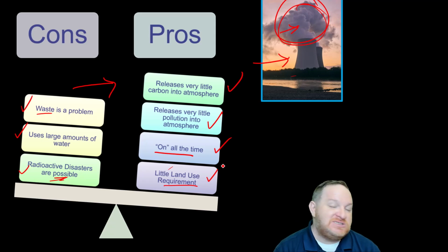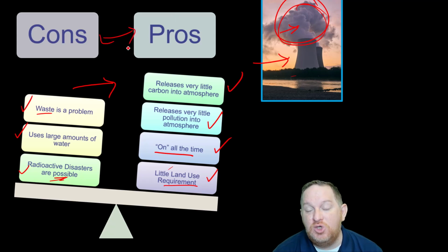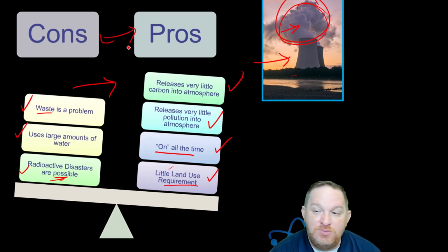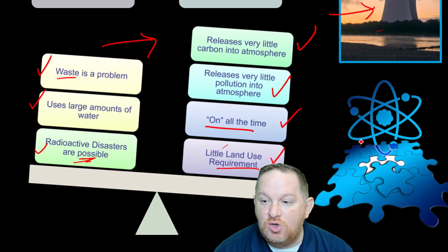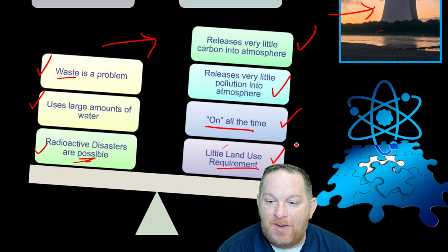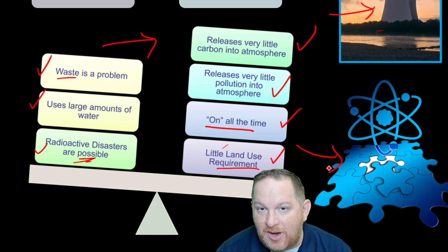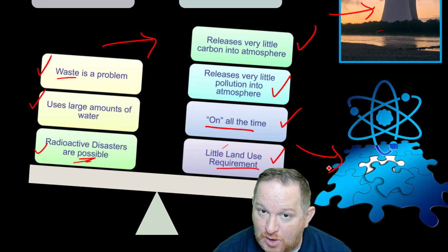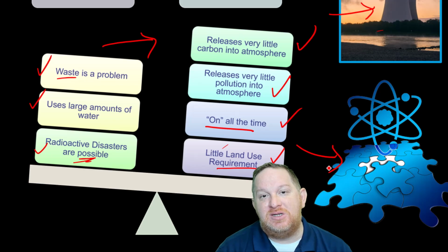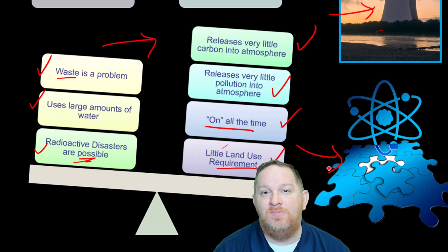So I want you to just consider the pros and the cons to using nuclear energy. I would propose, though, that, see my clever little design here, nuclear energy has to be a part of the puzzle, right? We can't completely rely on it, but we can't at the same time throw it away either, okay? So hopefully this has helped you understand a little bit more about nuclear energy and the process whereby we use fissile material to create energy.